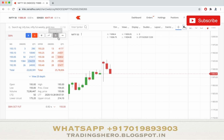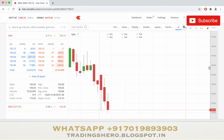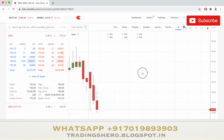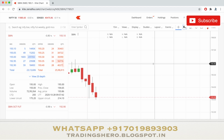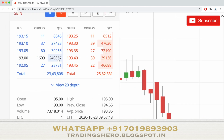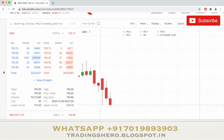So we'll see how the market will perform and how the stock we are trading will perform. So 193 short sell on SBIN. Waiting for the target to achieve, so we'll see how it performs. At 193 there is a strong support, if you guys can see here. If that is able to break, then the stock will go down easily. So we'll see. It's trying to break the 193 now.